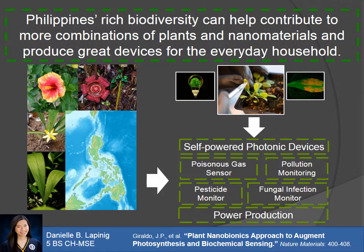Bionic plants can help solve some problems in the Philippines, including sustainable energy production and pollution mitigation. The increased efficiency of photosynthesis means that the plants could take up more carbon dioxide, clean up the air more with half the resources they normally use, and produce more oxygen for cleaner, breathable air. This would also be exciting for the Philippines since the country's plant diversity could mean more desirable traits combined with sensors that can be added within the plant. This is great since the Philippines needs efficient and sustainable means of detecting poisonous gases, pollution, pesticides, fungal infections in plants, and many more. Local production means it's closer to the Filipino consumer and it can be modified to tailor-fit specific needs for the country.